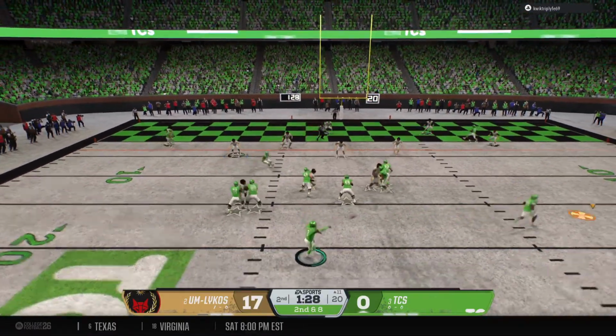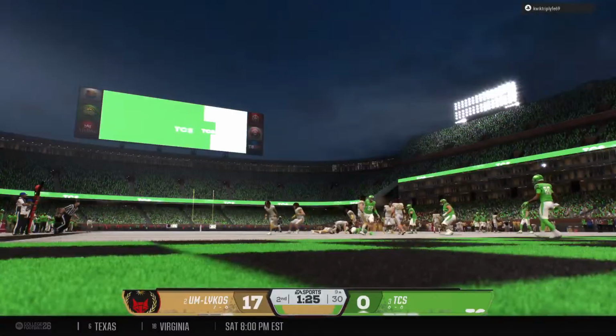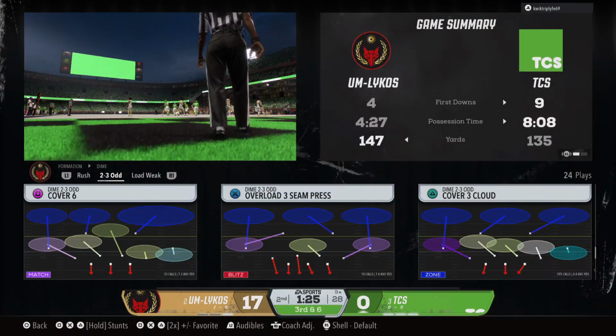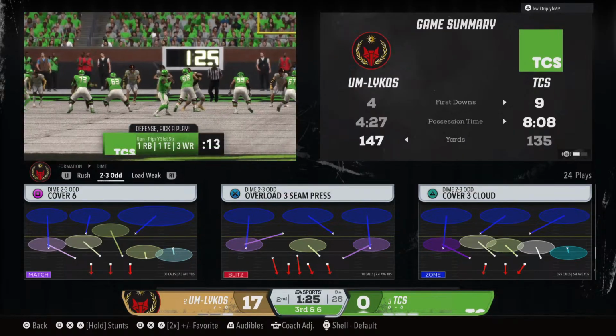There's the snap. Quarterback setting up to throw. Catch is made behind the line of scrimmage. He's tackled, but down at the 9-yard line. Defense getting pushed around. Defense spends their second timeout to try to regroup.